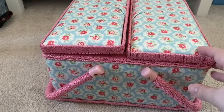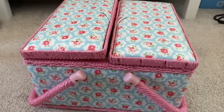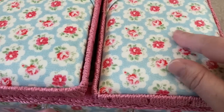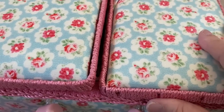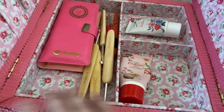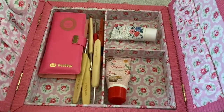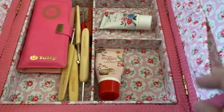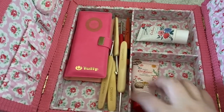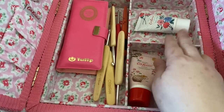So the next one is another Cath Kidston sewing box, but this time I'm using it for storing my crochet items in. It's this lovely Provence rose pattern, blue on the outside and pink on the inside, which I really love. And again, it opens in two halves like the chalet house does. It has the pockets in the side and a pin cushion, and this lovely tray which I've got my crochet hooks stored in, and hand creams.